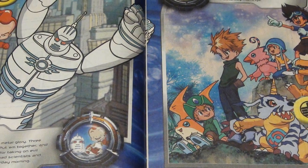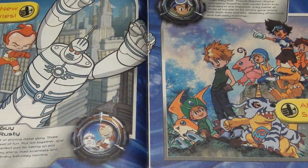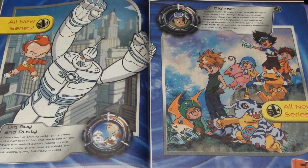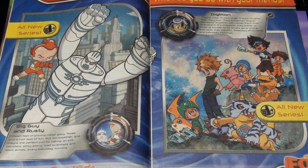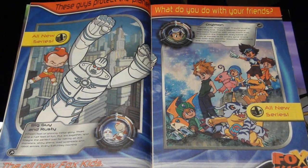And then here's an ad for Fox Kids shows, Big Guy and Rusty. Wow, do some of you remember that show? I remember seeing commercials for it, but I never watched it. And Digimon, so this is when both of these shows were brand new. That's crazy. Digimon, that went on forever. And I remember watching an episode or two of that and thinking it was okay. It felt like a Pokemon ripoff, obviously, but I gotta be careful because maybe it wasn't at all.